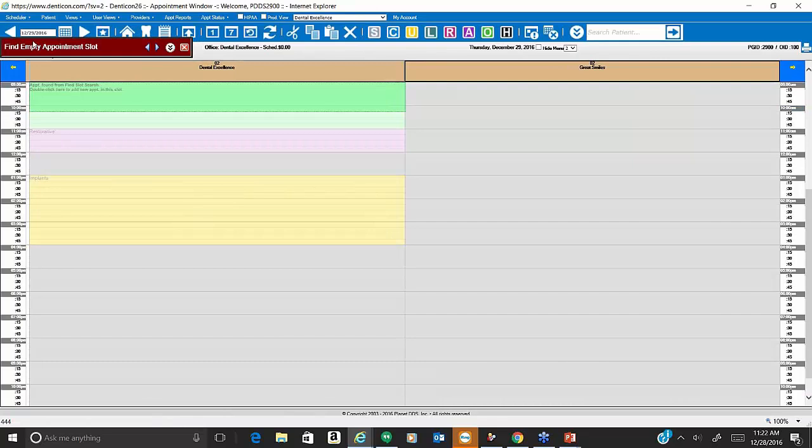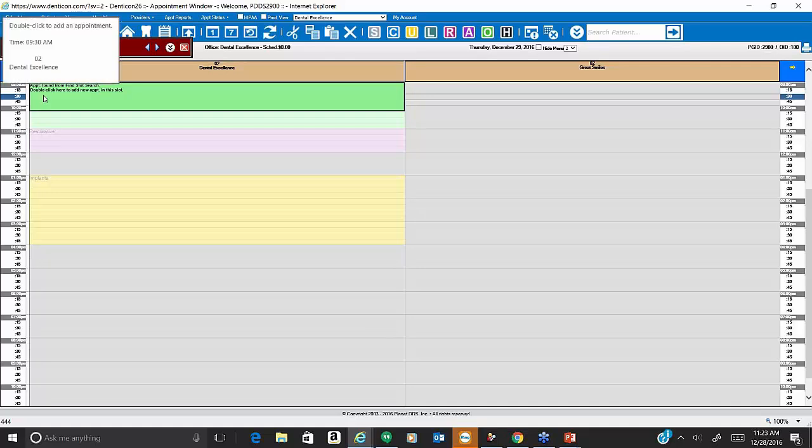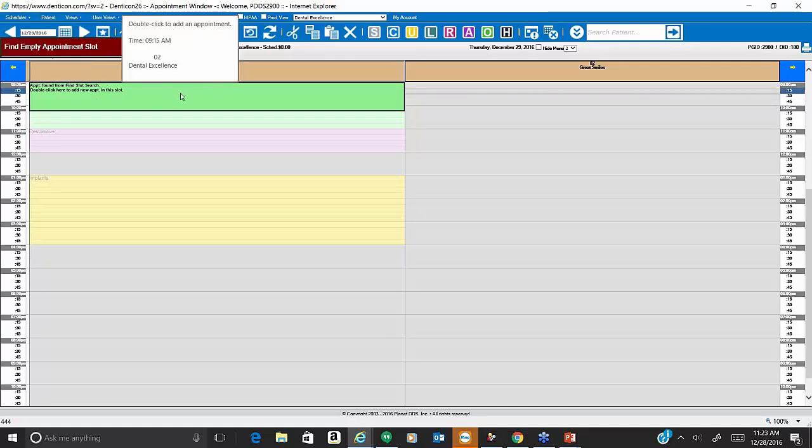It tells me right here that I'm working with that find an empty appointment spot function. And it shows me right here in green, and my hover tip brightens up that text, by the way. It says I found that appointment from my find slot search, two words together, sorry about that.